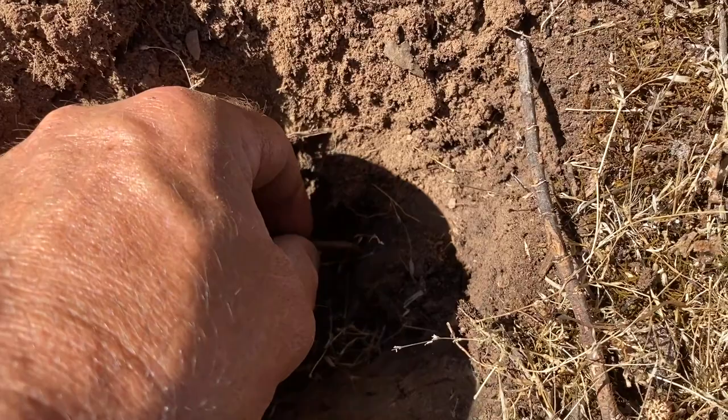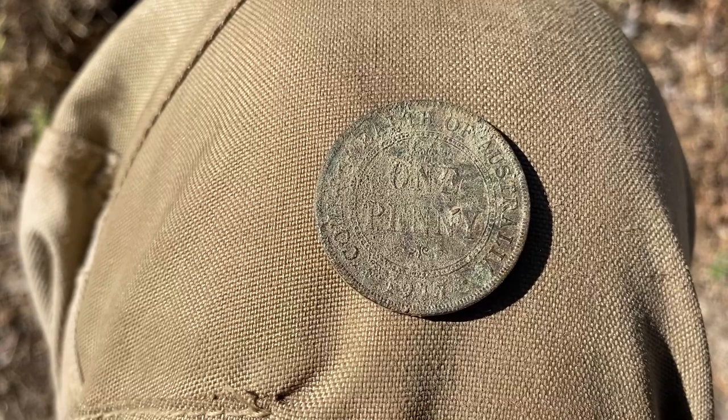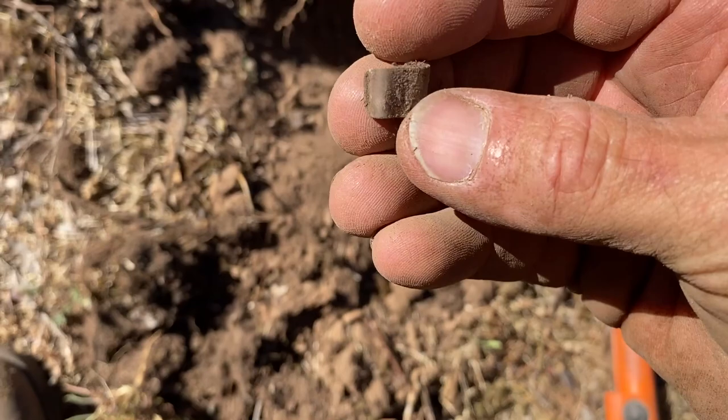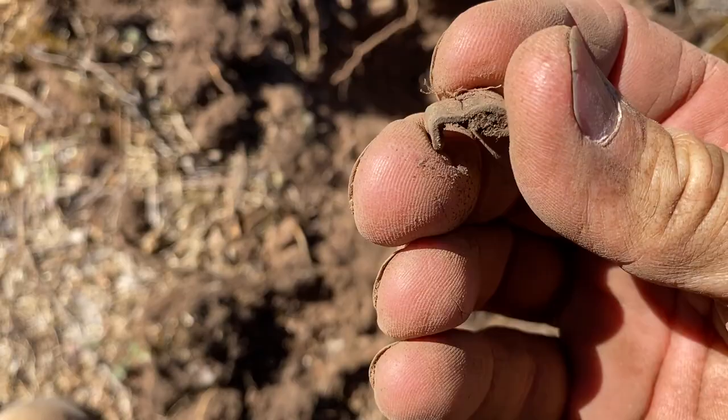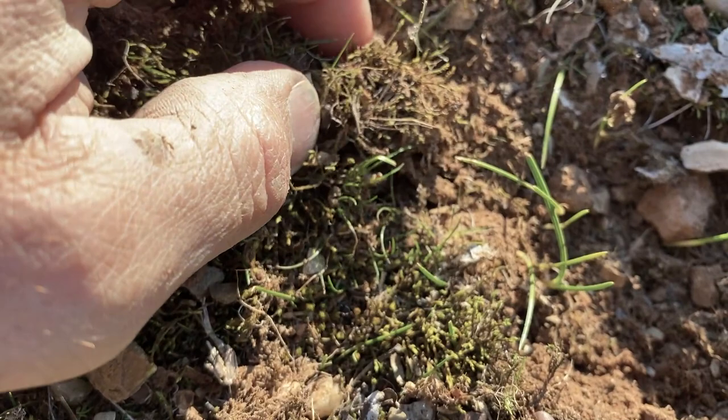Right, we should take that. Oh, she's a little bit crusty, but it is a 1917 Commonwealth one penny. So that's all right. We'll take that. A salami end. No good to neither man nor beast. What about that? Ooh, saw it move then.